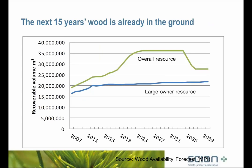And we can see the industry is actually well positioned with an upswing in wood availability as a result of a lot of planting that occurred in the 1990s. But one of the challenges is that the wood that's going to be available to add value is already in the ground and growing.